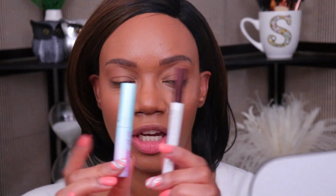I'm using the Hank & Henry liquid liner for eyeliner, and I think this is my new favorite mascara. This is the Caliray Come Hell or High Water Tubing Mascara. I've been using this for a couple weeks now and I really like this. So I'll do these off camera and I'll be right back, and then we'll finish up with some lips.